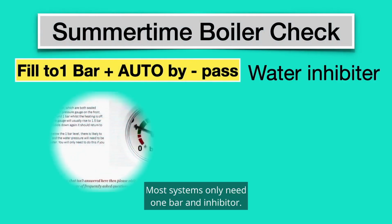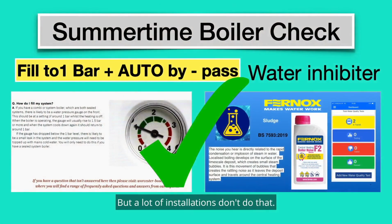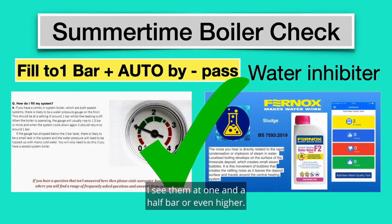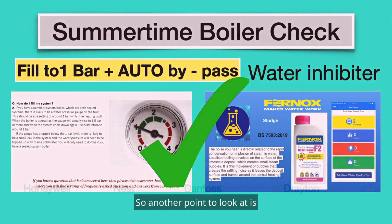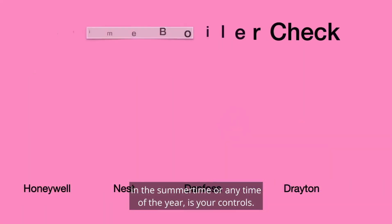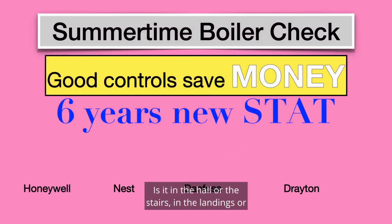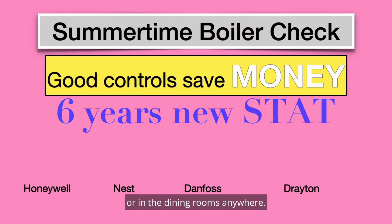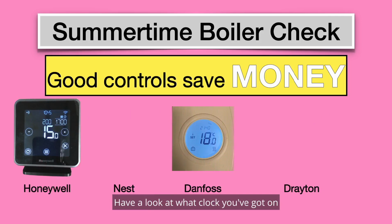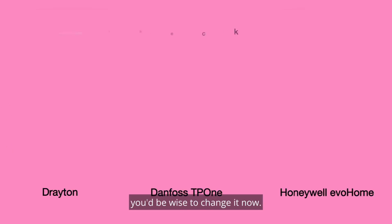Most systems only need 1 bar and inhibitor. That's basic and easy peasy, but a lot of installations don't do that. I see them at 1.5 bar or even higher. So another point to look at is in the summertime or any time of the year is your controls. What have you got screwed up on the wall? Is it in the hall or the stairs, in the landings or in the dining rooms? Anywhere, the lounge. Have a look at what clock you've got and how long it's been there. If it's not digital or better still OpenTherm, you'd be wise to change it now.